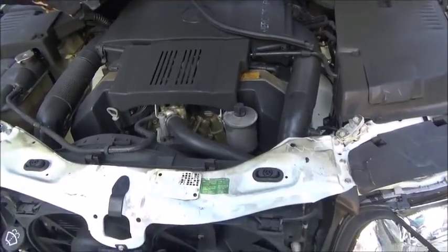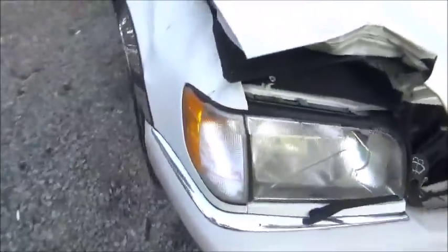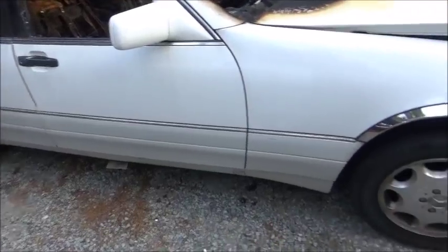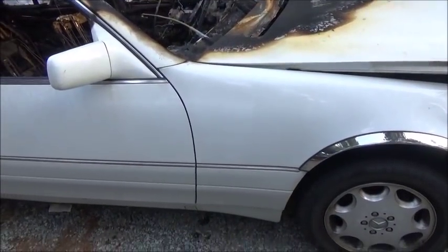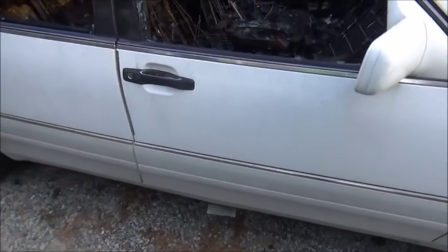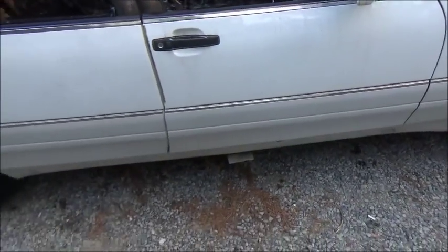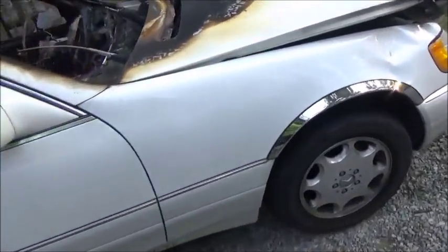This car was actually owned by an elderly gentleman and kept up really nice. Michelin tires. The problem is he did not realize he didn't have full coverage, and then something happened with the car and it burnt, and he went to take care of it and found out that he didn't have full coverage. So I kind of felt sorry for him there. But anyway, we got it and we'll figure it out.